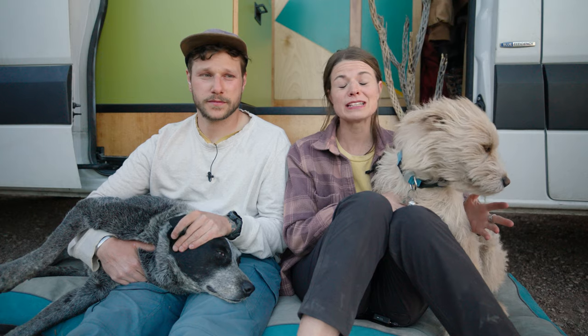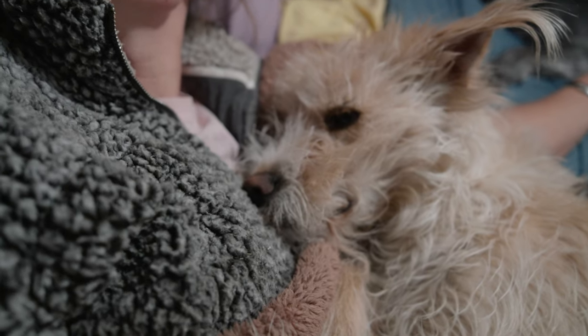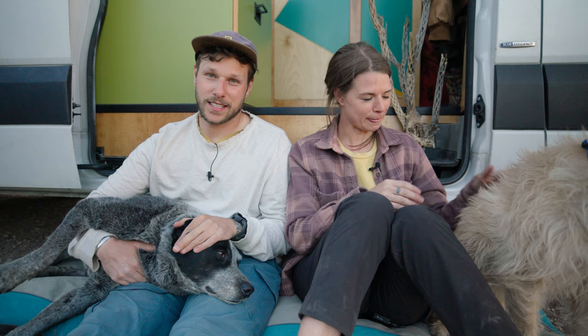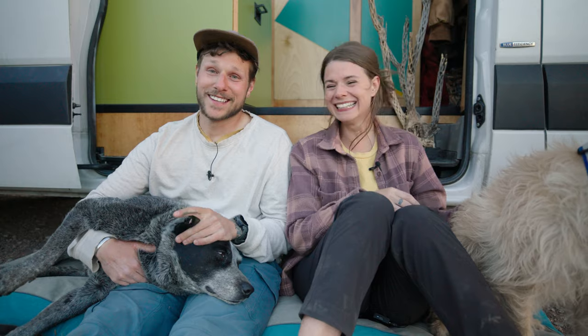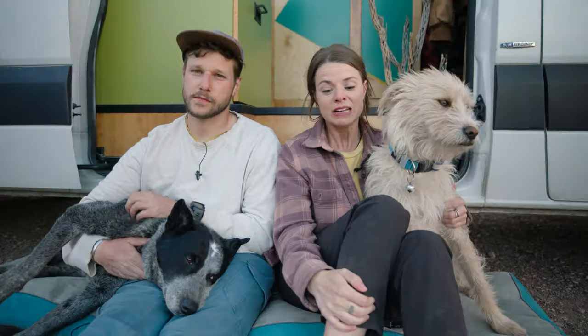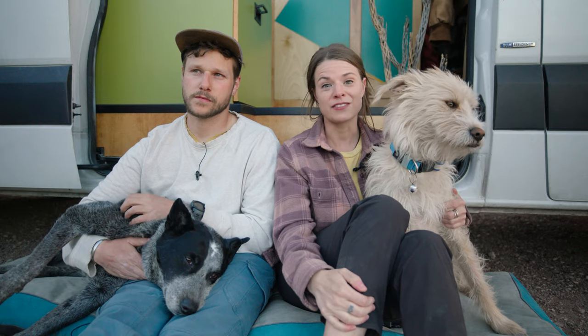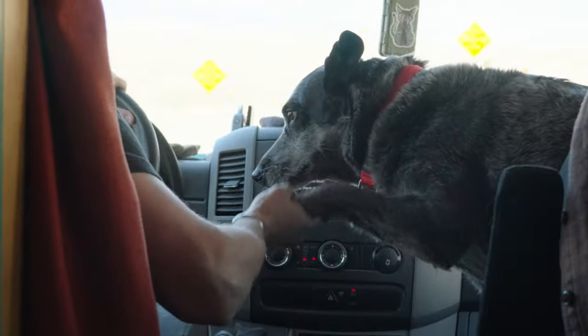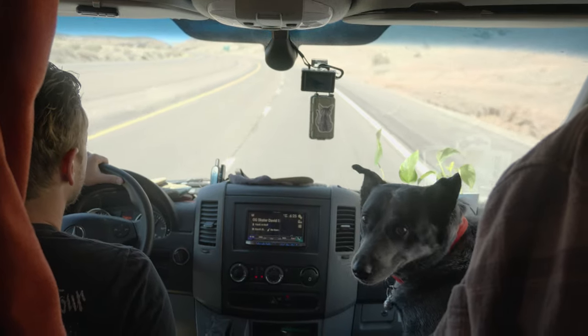And don't get me wrong, it's not always easy. I mean, we almost never get a full night's sleep with these two trying to wriggle in between us. And they're not the best behaved. Rock. Outrageous. But they really are our best friends. And we know they're not gonna be around forever. That's why we try and make the most out of the time that we do have.